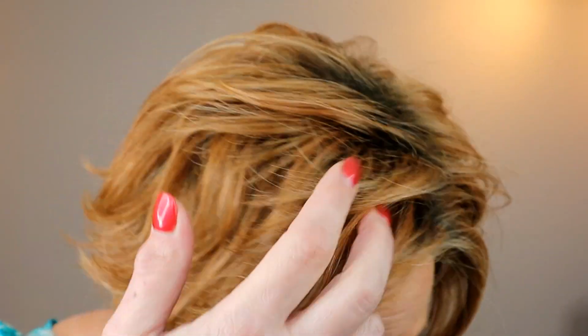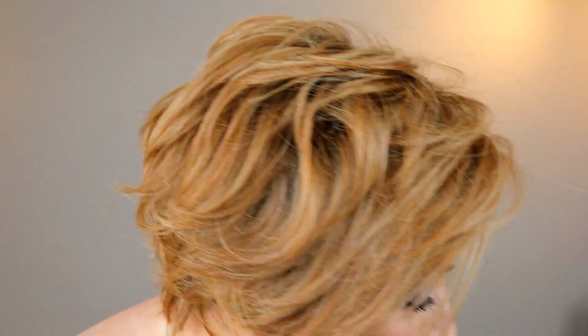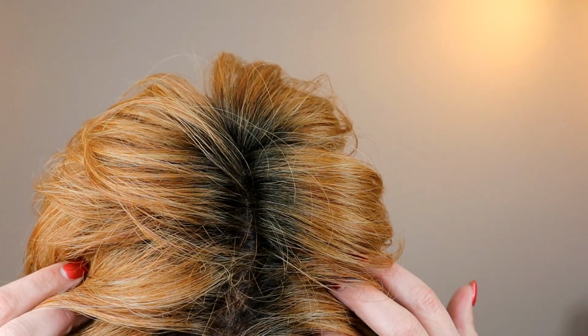29/33SS. So we have this gorgeous coppery, strawberry blonde, red, pumpkin shade. It's such a beautiful color. And then you've got yourself a shadow root.